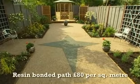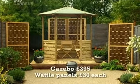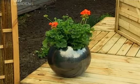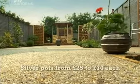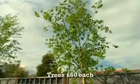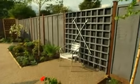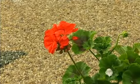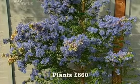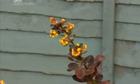The star-set path, our most expensive surface yet, leads to Louise's dream gazebo. Silver dominates the garden, silver pots for punctuation. Silver birches above the silver arms and seats to each side. And as for the plants set against the grey fence, why, it even makes all the time spent painting worthwhile.